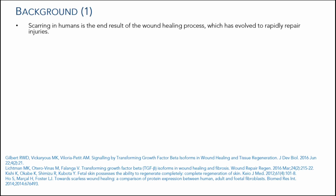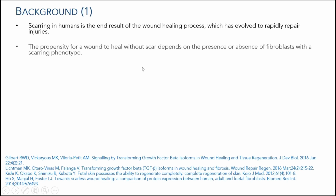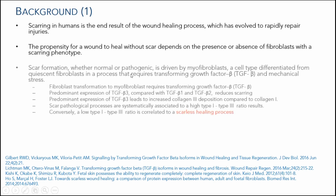But let's say that the wound healing process has evolved to rapidly repair injuries. It was a kind of adaptation of humans. And the price we have to pay for fast repair is, in fact, healing with scars. We learned from basic research that this scar formation is driven by specific fibroblasts. We have specific cells in the skin which produce new skin, collagen fibers, and so on. And we know also that it's a very complex mechanism where different molecules that we call growth factors are involved. If we have, for example, more TGF beta-3, transforming growth factor beta-3, compared to TGF beta-1, it will result in less scar and better healing.